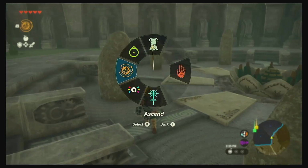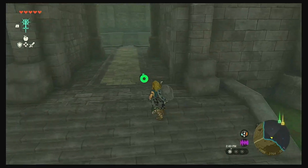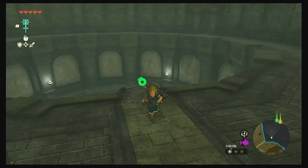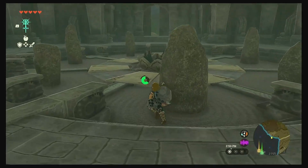Fusion? Nope. I don't see anything that will help us solve that puzzle, if there is a puzzle right there. Honestly, I think there isn't. How did we loop again? Okay, I went the wrong way.